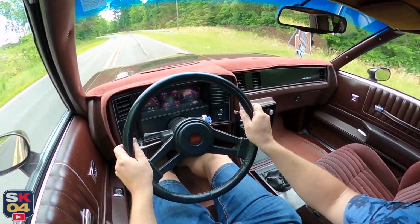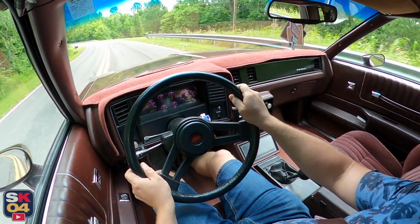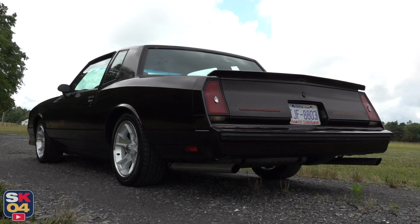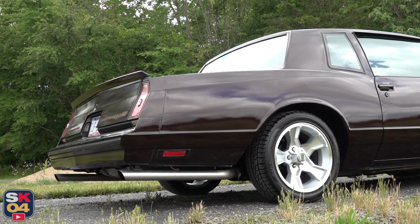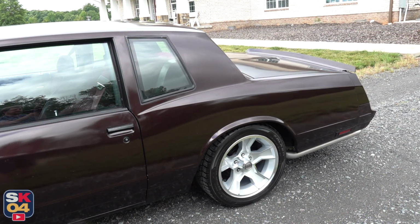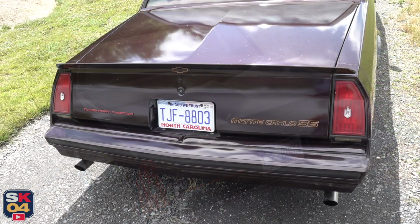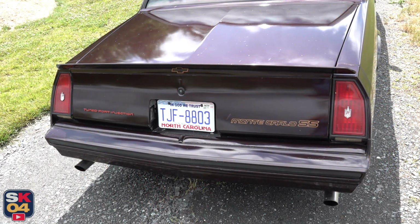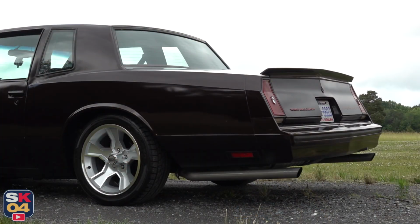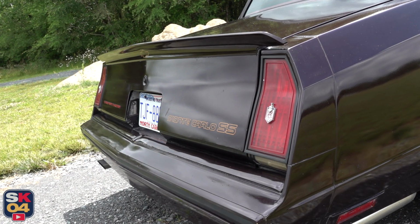It also featured a number of suspension revisions to make it handle with greater limits than a standard Monte Carlo could only dream of. The biggest news for '85 was the newly standard TH200R4 4-speed automatic overdrive transmission, which replaced the previously used TH350 3-speed automatic. Also new was a more aggressive 3.73 ratio for the 7 5/8 inch rear end versus the previously used 3.42 ratio. A limited slip differential was optional.